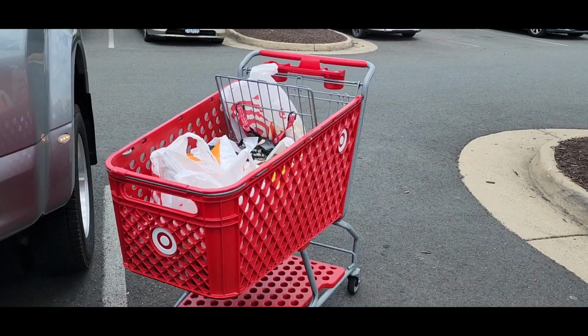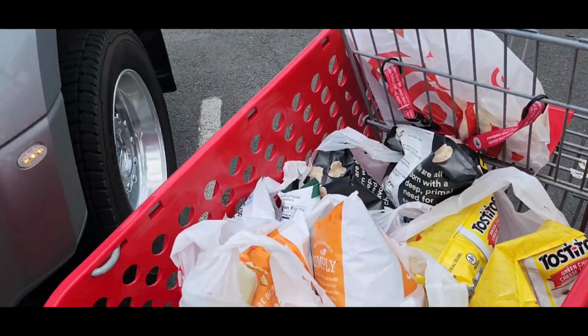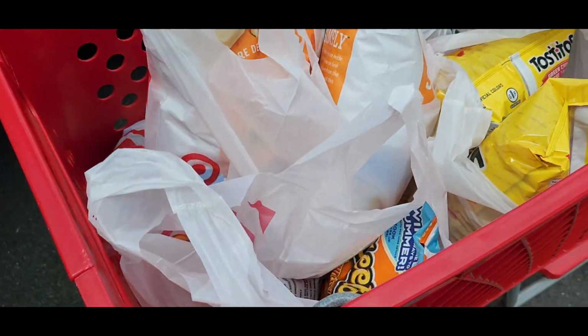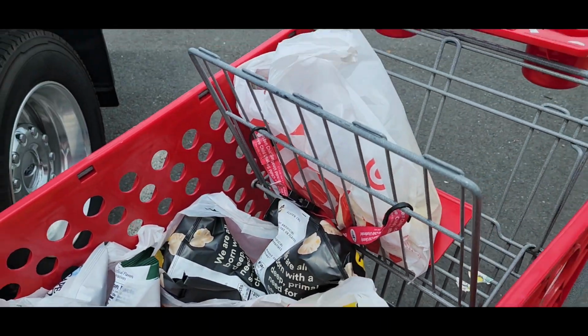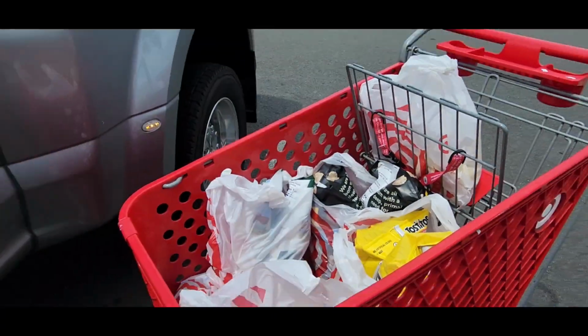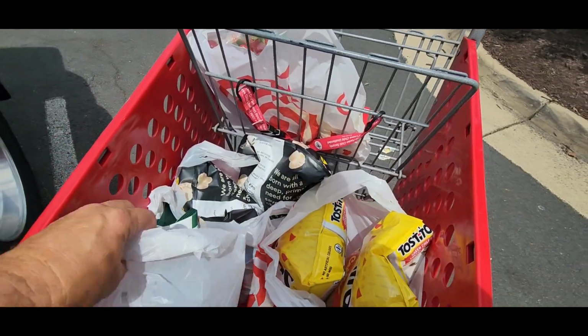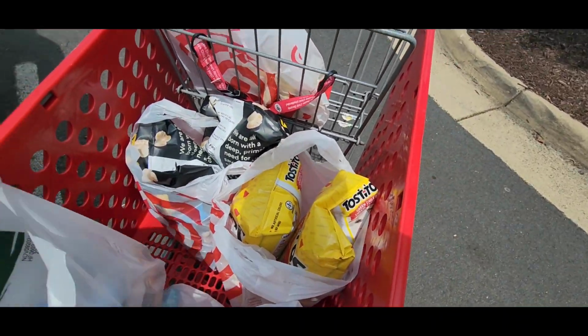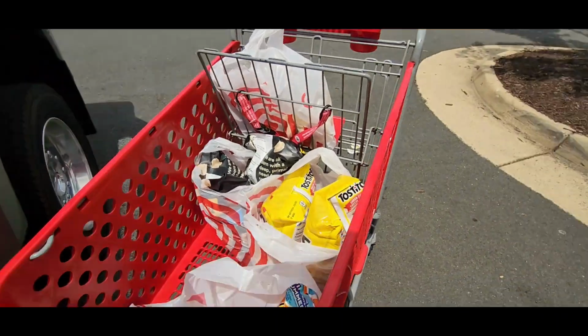Gotta spend $70. Go to Target and buy a bunch of chips. Look, $70 worth of food. 70 bucks. Is it my imagination, or are we getting screwed? And everything seems to be smaller. So the food is even more money, but it's even less quantity.